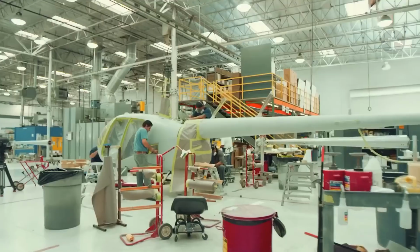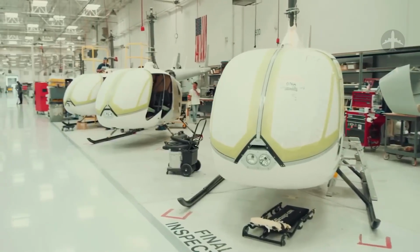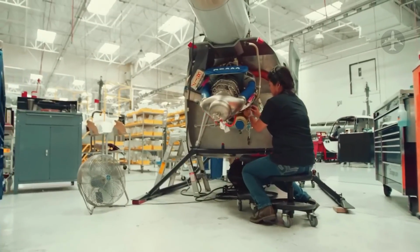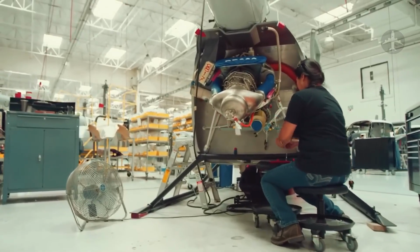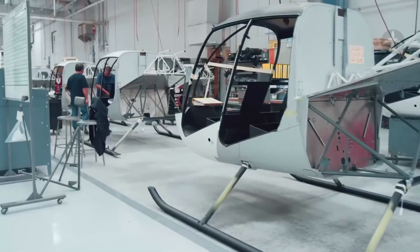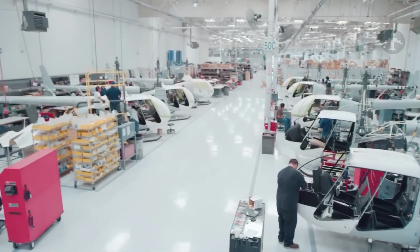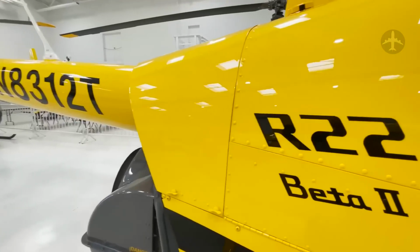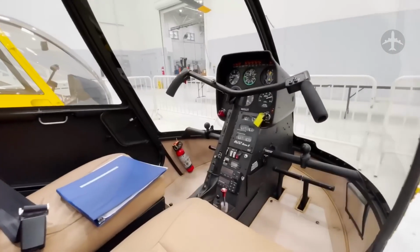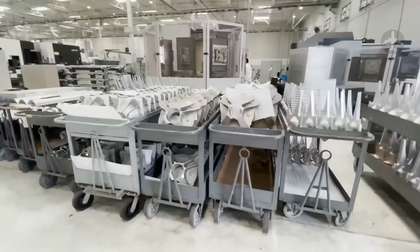Robinson Helicopter Company has a long and fascinating history, one that began with the tenacity and vision of its founder, Frank Robinson. Today, this helicopter company is one of the top-selling civilian helicopter manufacturers in the world, with a reputation for innovation, quality, and safety. In this text, we will delve deeper into the company's history, exploring the factors that have made it so successful and the values that have guided its growth over the years.